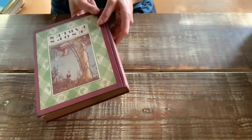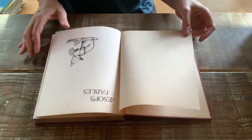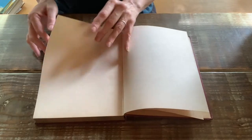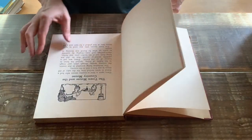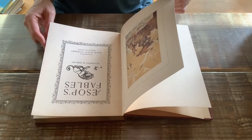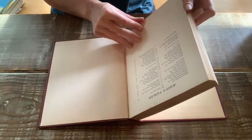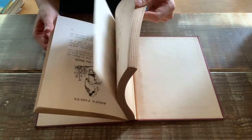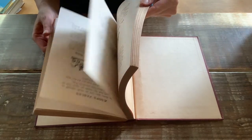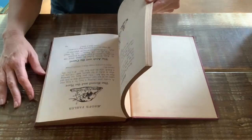Next, we have this antique Aesop's Fables. You'll probably be hearing my dog come in and out of the back door. So this is very delicate. The Town Mouse and the Country Mouse. I did some research on this and found out what the date was for it, but I can't remember right off the top of my head. It is a beautiful book. It's got some full page color illustrations.